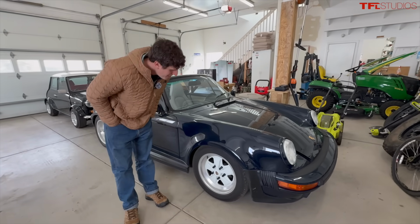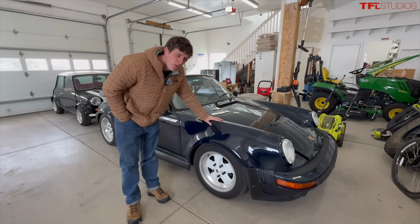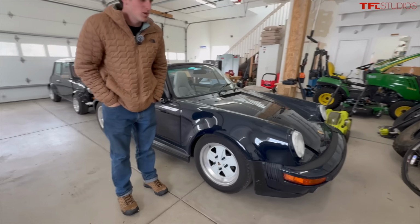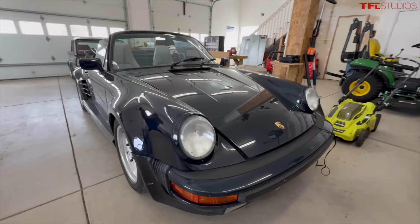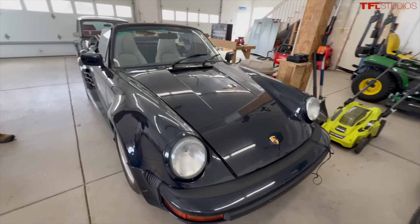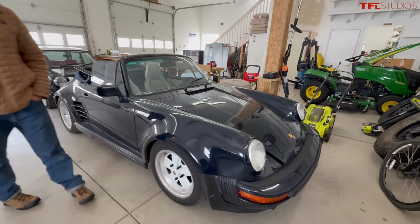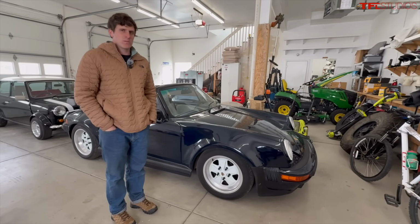So next up, we are back to company-owned cars. Our 1987 Porsche 911 Cabriolet. So we bought this car a few years ago for a video series to find out, is it worth buying a cheap Porsche and then fixing it to a standard that's presentable? And the answer is absolutely not. It has been such an enormous money pit.